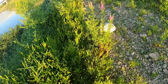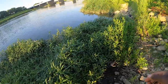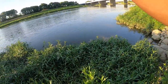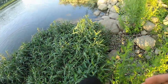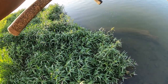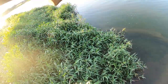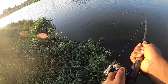I wanna land this fish, man. Oh my god, let's go, dude. Oh my god, this is a nice bass. This is a nice freaking bass, guys. What the hell? Oh, no, no, no. Oh my god, it just went in the trees. What the hell? No.